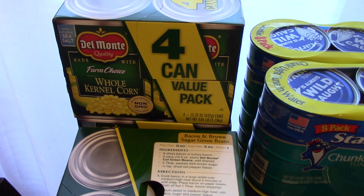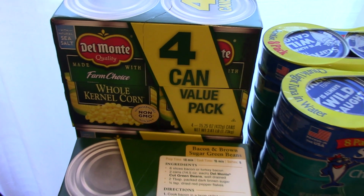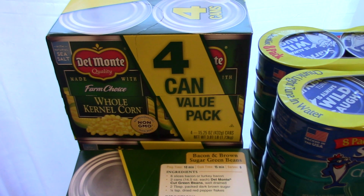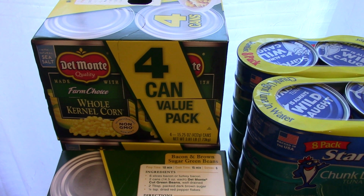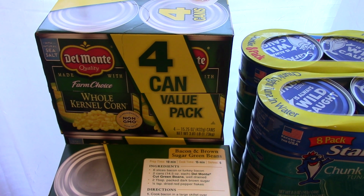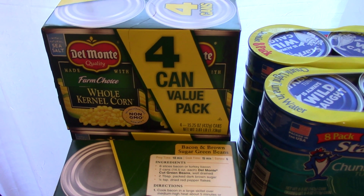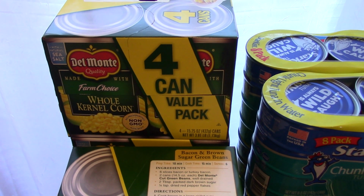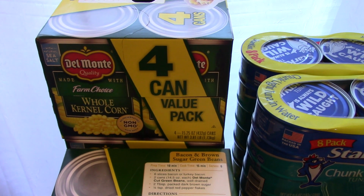So I have a lot of recipes that I can whip up when it comes to corn. And I like the fact that they're also using sea salt. So I decided to pick up 4 packs of these and have them in my stash. Because, like I said before in my other videos, in a SHTF situation, all bets are off. I couldn't care less about following a diet. It is survival mode. But one thing I can say is that you need to start doing fasting, so that way you can already be prepared to cut down on your meals.